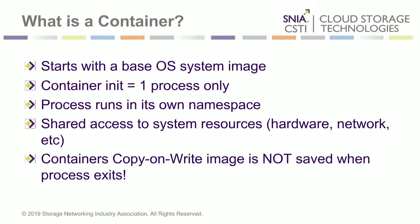The important thing about the container image is that it's a copy on write image that's ephemeral. So when the container launches, the process is reaching out into that image and writes diffs into that image as separate layers. But when the container dies, for whatever reason, whether you shut it down or the process dies or something falls over, the ephemeral layers that have been written to that original image are thrown away.